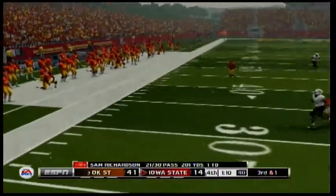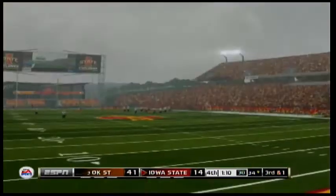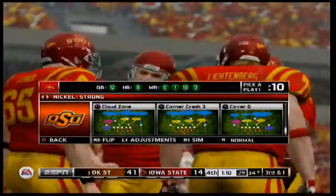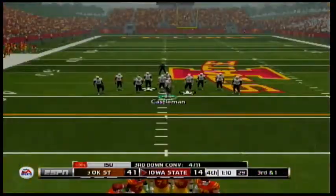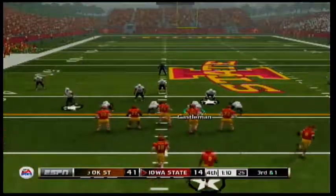Second and one. Just throws this one away. You know, when you feel pressure like that, the worst thing you want to do is just to throw the ball into coverage. He got away with one right there. He's very fortunate. Next time, he should just throw it away out of bounds. It's third down, and this offense is about 3 feet away from that first down marker.